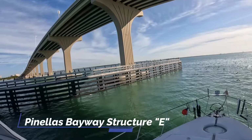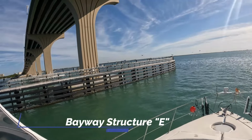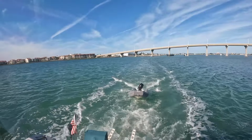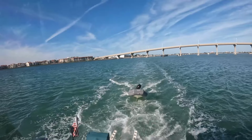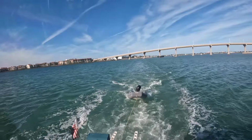These birds, they're used to all this. They're not the least bit worried. They see barges come through here. Oh, poor pelicans. Here's the back view of that bridge we just went under, where we honked the horn and let all the pelicans take flight. And Hanu, our dinghy, is doing a nice job being towed behind.